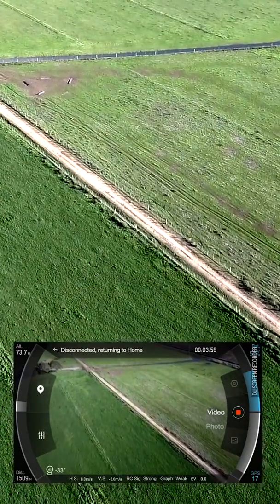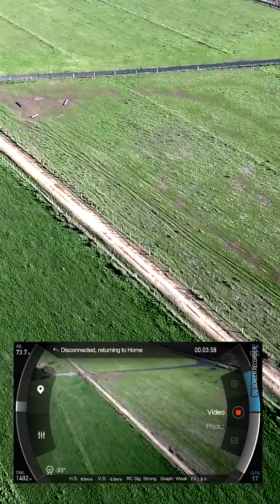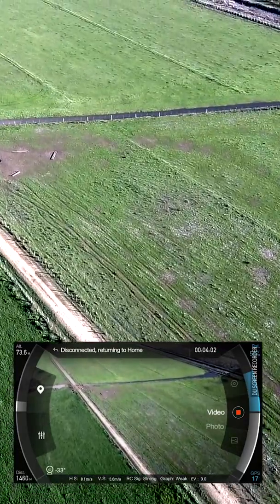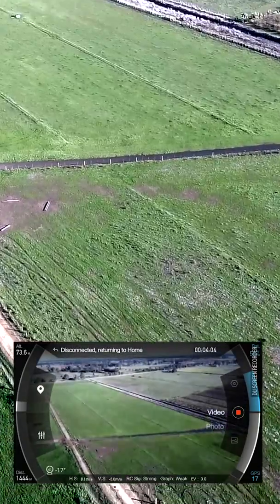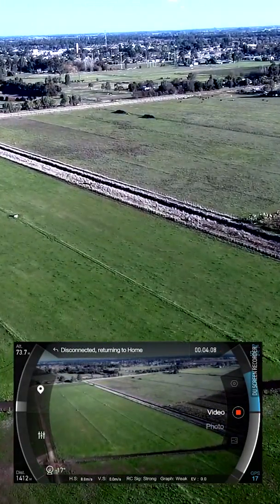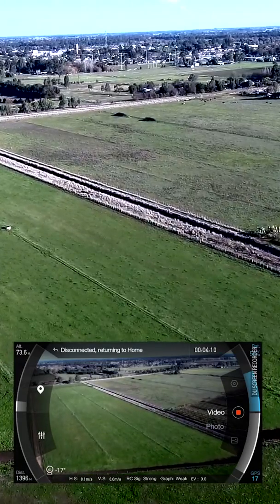Just have a look at that beautiful country. Farmers have been out there working the paddocks and getting crops in, utilising the rain, getting ready for spring, of course.